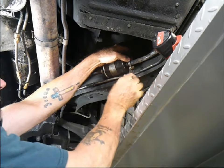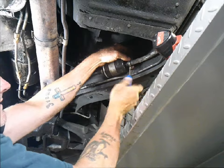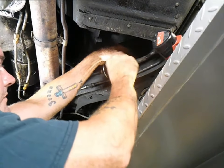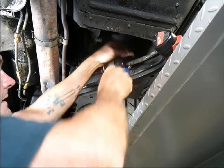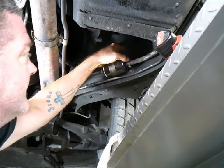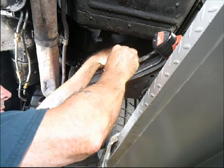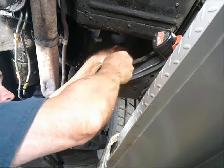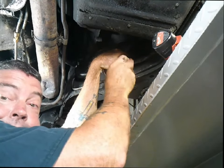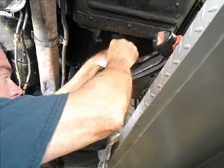See how it's kind of rocking weird. And actually, I don't think it's tightening at all. You know, you can't get good parts anymore. So I'm going to have to get a new clamp. Daggum. Well, it couldn't go easy, because if it goes easy, it wouldn't be my shop.